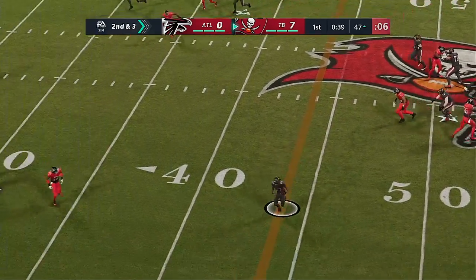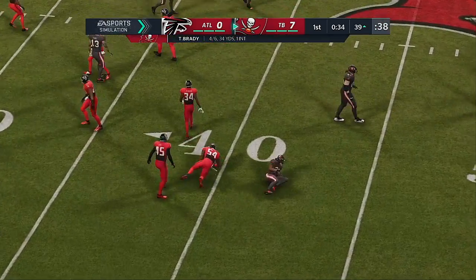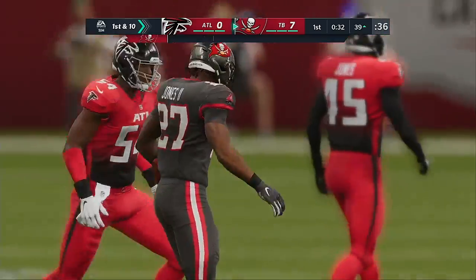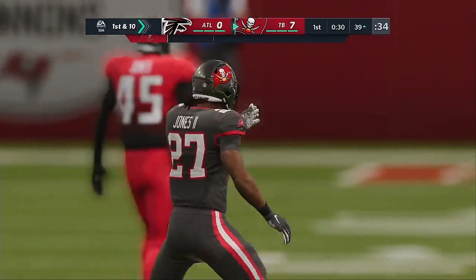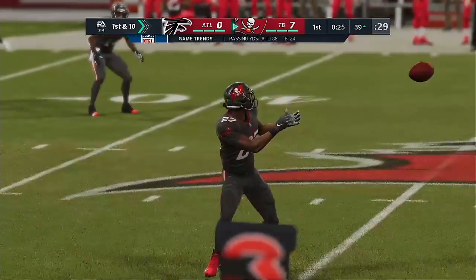To throw again on second down. Brady, this into the hands of his running back, Ronald Jones. And he'll get it inside the 40 to the 39. That one, a first down pickup of 8. And that's a good catch and a good pickup for a first down for Ronald Jones.